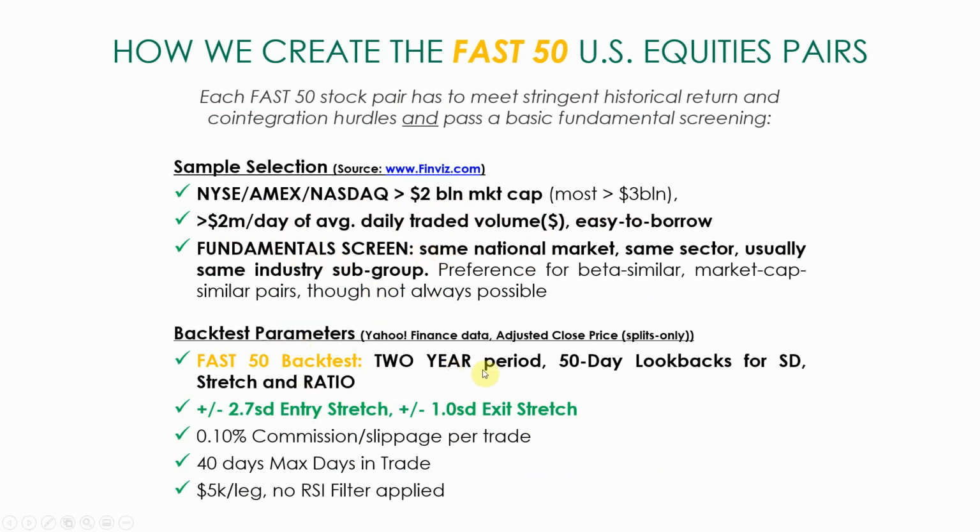The backtest parameters in this set: a 2-year period of backtest, and 50-day look backs for all of the standard deviation stretch and ratio look backs. We enter at a plus or minus 2.7 entry stretch, and exit at a plus or minus 1 exit stretch. We put in 10 basis points of commission and slippage per trade, 40 max days in trade, and we're trading all of these. All the numbers you see in here are based on $5,000 a leg, and we don't apply an RSI filter on the entries.